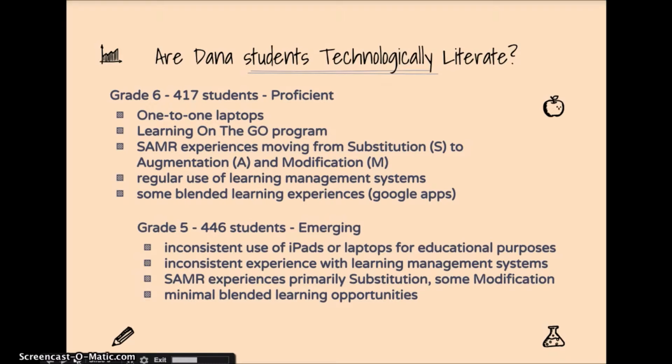Most, but not all, Dana teachers do use a learning management system, some type of classroom website, to communicate with students and parents. A greater number of 6th grade teachers than 5th grade teachers use this classroom LMS, learning management system, to deliver instruction and to provide learning experiences for students involving digital tools. In 5th grade, few teachers use the LMS for anything beyond recording homework, however. That level of technology integration has increased, and this year more 5th grade teachers are expressing interest in using digital tools. They are asking for support.